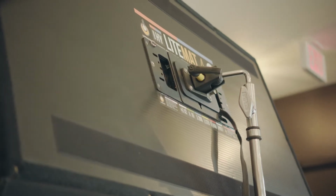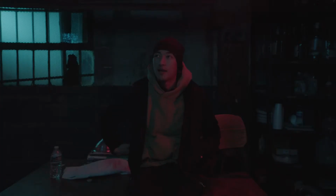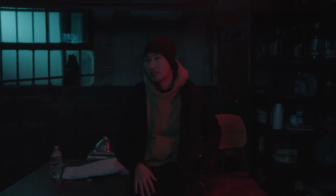My favorite lights to work with are light mats, and it's something that we're using here. They're extremely thin LED lights, and they serve a very specific purpose, but they're always easy to use, easily applicable in every situation, and fast, efficient, and they produce great light.